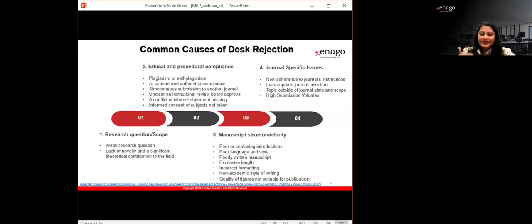So this unclarity makes the manuscript hard to read, and it goes on reducing the editor's confidence that your work will be further appreciated by the reviewers and readers. Therefore, editors, being gatekeepers of their brand, if they think the manuscript does not look polished enough for their journal, they won't pass it through their initial quality filter.